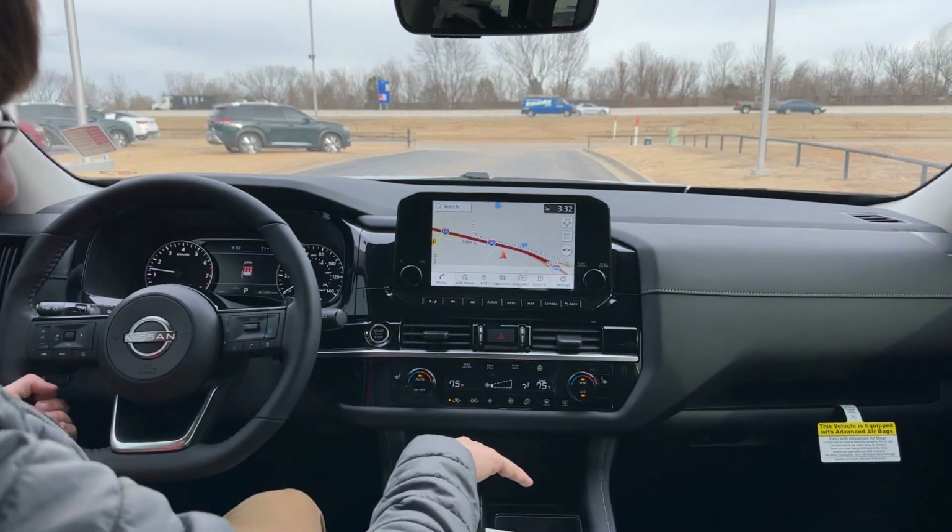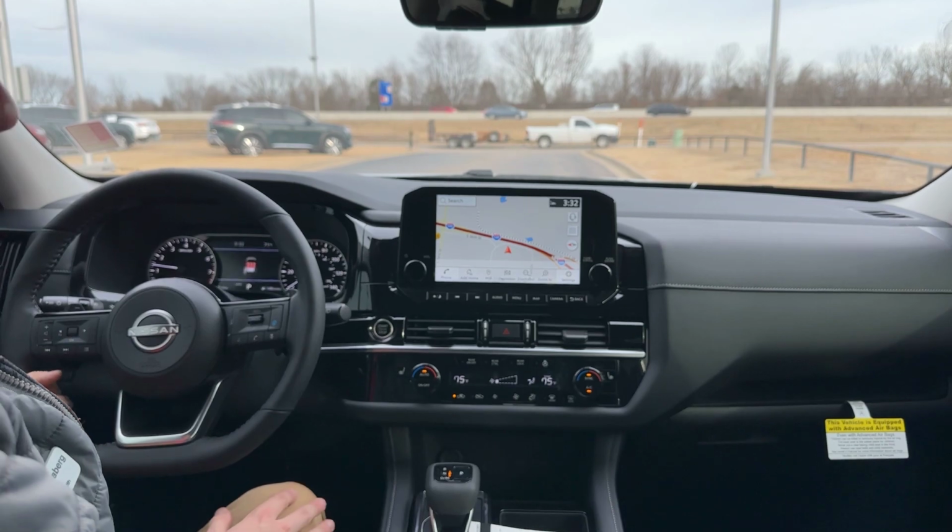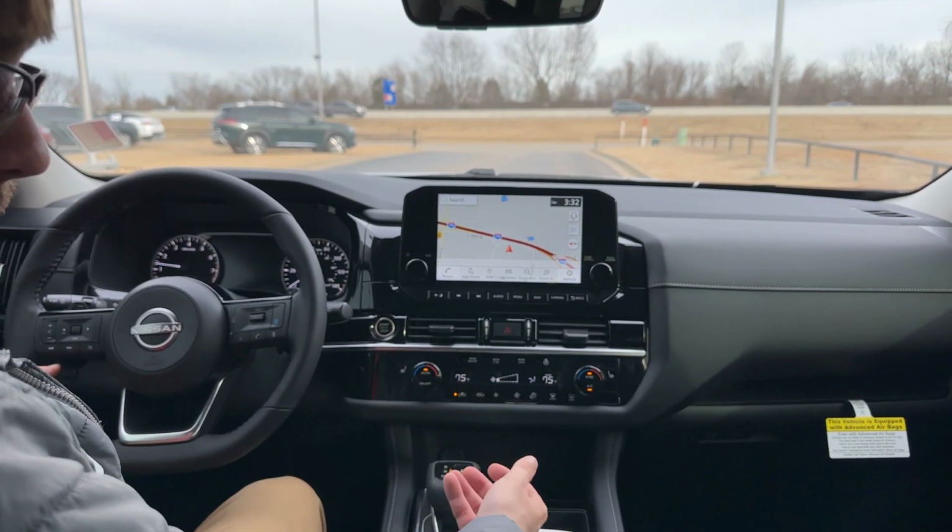Down here in this little area, you do have a wireless phone charger. There is a little indicator that'll light up orange whenever your phone is charging. If it is not lit up, that means your phone's not charging.